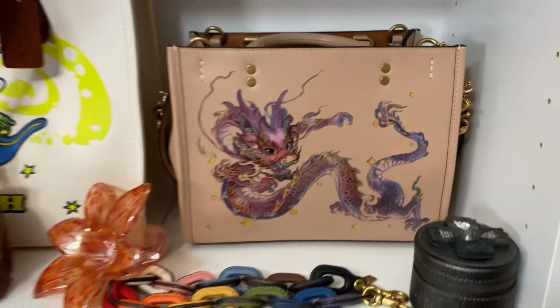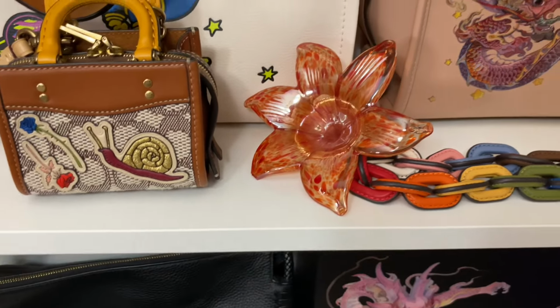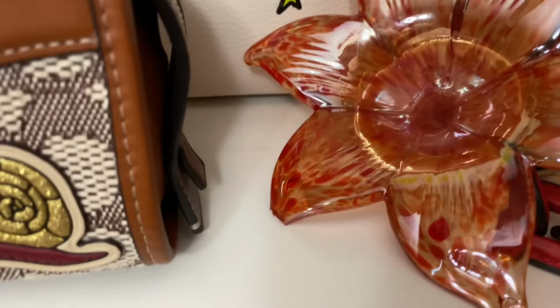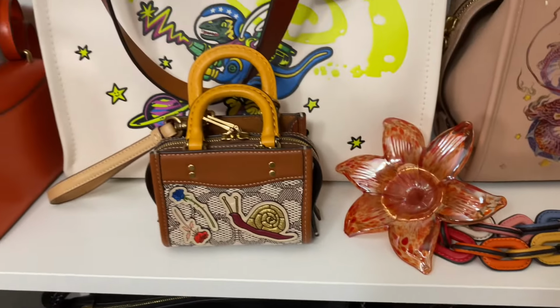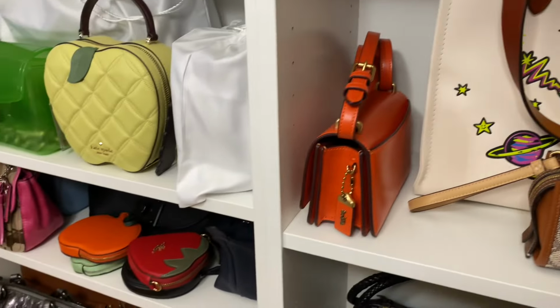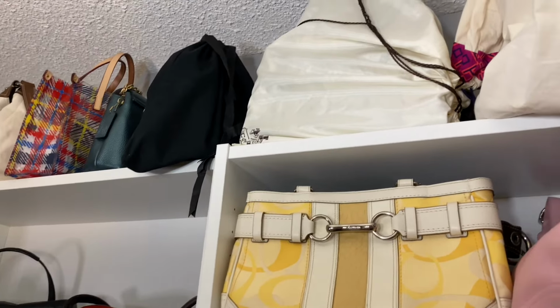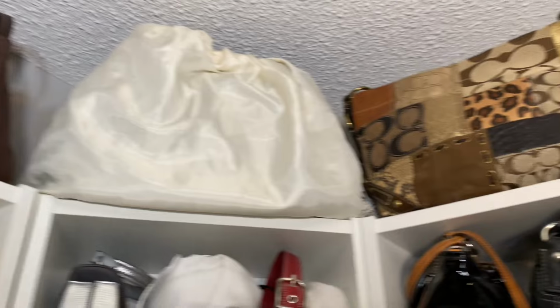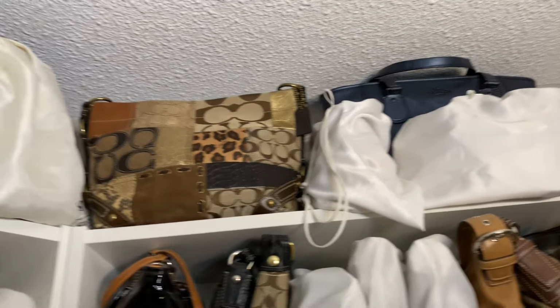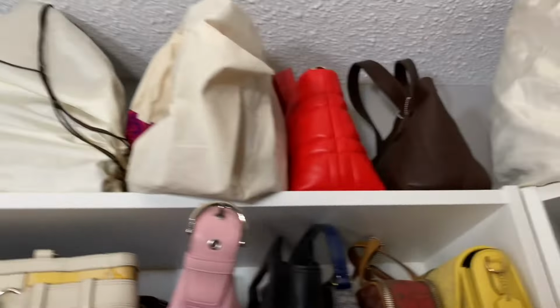Got my favorite handbag. Got my recent leather chain purchase. A crystal flower made in Italy. The dumbass cashier broke it though, so shout out to that hoe. Got my current Tamagotchi case kind of deal. And yeah. Probably move those bags around. And as I said, these are the bags at the top. That's where some of the biggest bags in my collection go. And then the most recent shelving unit has just like a bunch of random shit on it.